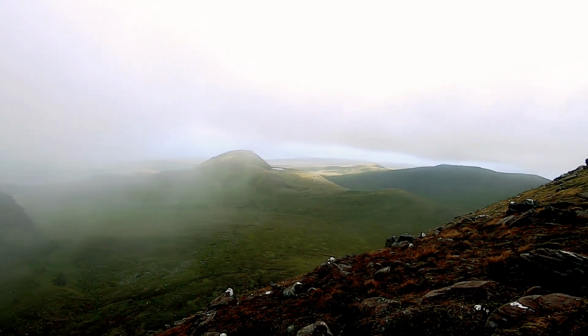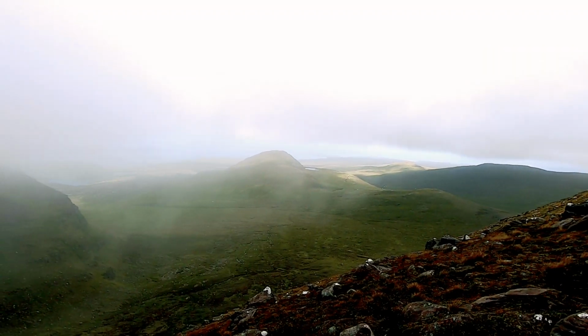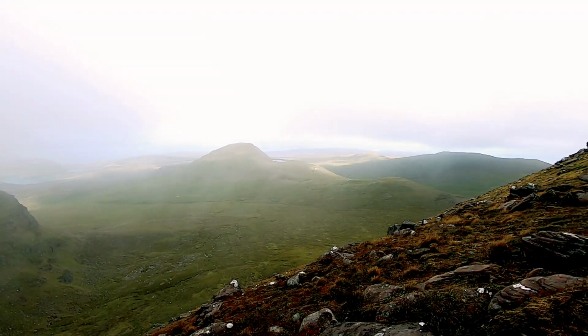For a brief moment I got a little bit of a clearance in the cloud looking north, which was pretty much the only view I got all day. So I had to just sit there for 5 minutes and just take it all in. Cracking.